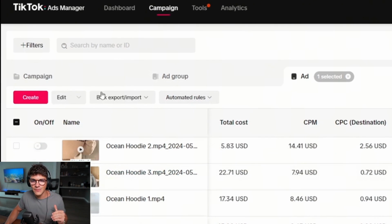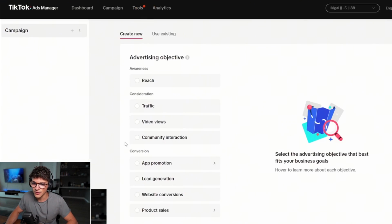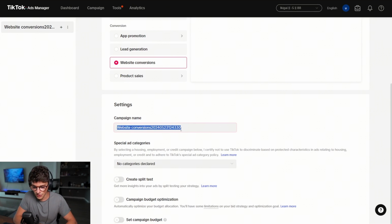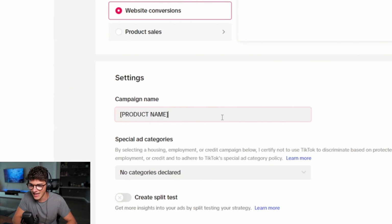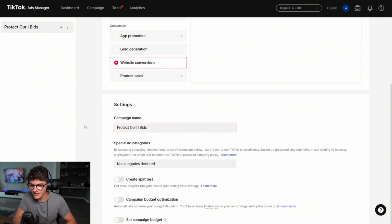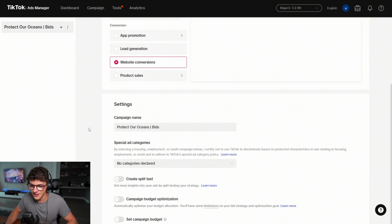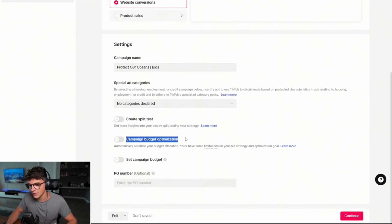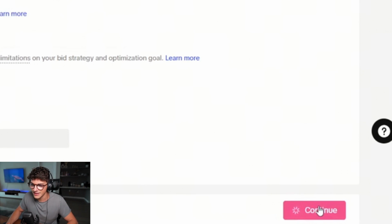So the first step is coming to create. And we're going to come to conversion, website conversions, and we are going to call this our product name followed by bids. The bids are my favorite campaign type. I showed these in a previous video and they kick ass. Protect our oceans, perfect. Then you can ignore the rest of these. Whatever you do, do not turn on campaign budget optimization. For today's strategy, this must be disabled, and then we can click on continue.